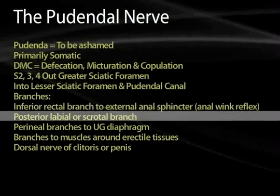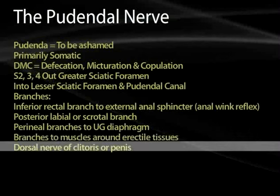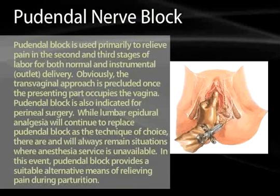Also, there'll be a posterior labial or scrotal branch that will be sensory, and then perineal branches, which will be inside the perineal membrane, also known as the UG diaphragm. These branches will go around to the erectile tissues, and then it will become sensory to the dorsal nerve of the penis or clitoris. You can see a pudendal nerve block that's being applied by digital palpation of the vaginal canal, which you can palpate the ischial spine, and then head the needle through the ischial-anal fat in the ischial-anal fossa and aim for just getting near that pudendal nerve.